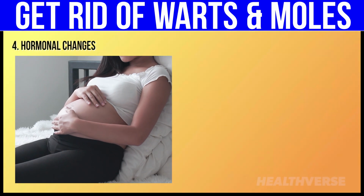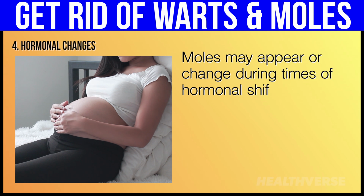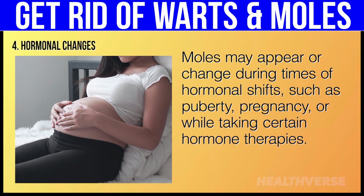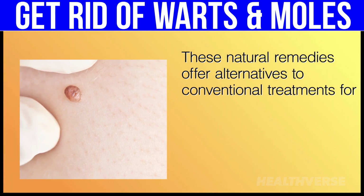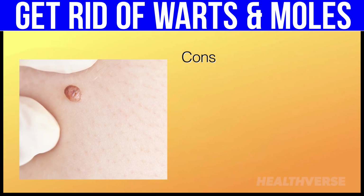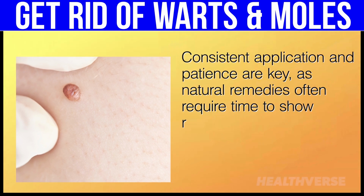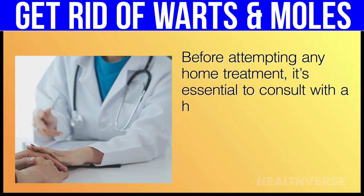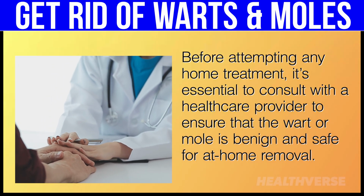4. Hormonal changes. Moles may appear or change during times of hormonal shifts, such as puberty, pregnancy, or while taking certain hormone therapies. These natural remedies offer alternatives to conventional treatments for warts and moles, leveraging the unique properties of everyday ingredients. Consistent application and patience are key, as natural remedies often require time to show results. Before attempting any home treatment, it's essential to consult with a healthcare provider to ensure that the wart or mole is benign and safe for at-home removal.